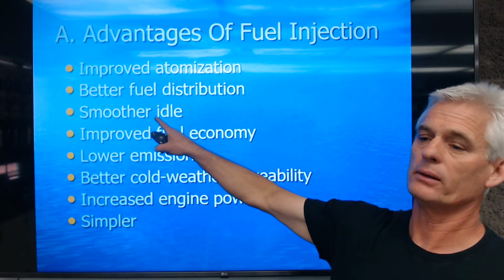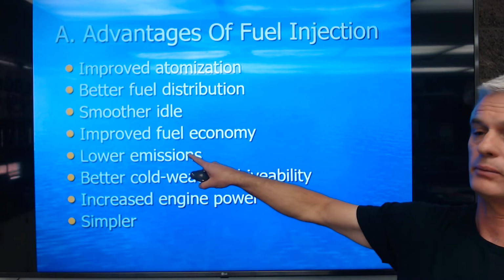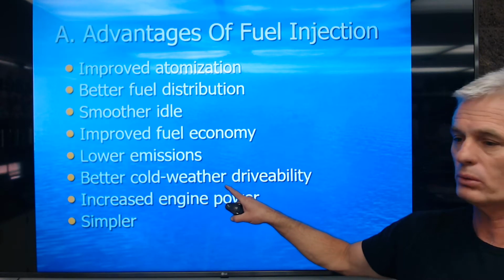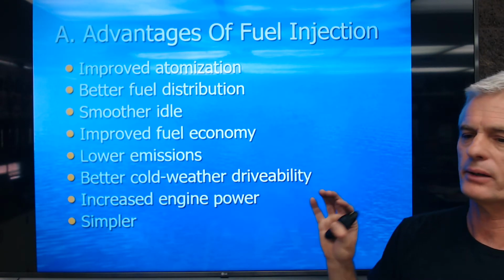We get a smoother idle because we've broken up the fuel better. We get improved fuel economy. We get lower pollution, and this is a big one. We get better cold weather drivability. Power is slightly increased, maybe.